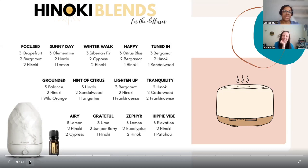So the 3 Siberian fir, 2 cypress, 2 hinoki, grounded. This is always something that I'm aiming to have in my day-to-day life. So 3 balanced, 2 hinoki, 1 wild orange, and of course hippie vibes. I was like, ooh, this sounds like it would be fun. 3 elevation, 2 hinoki, 1 patchouli, and then I'll mention one other one, sunny days.